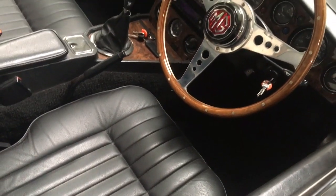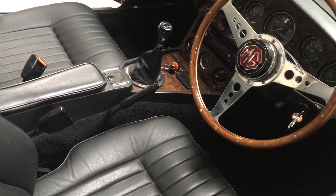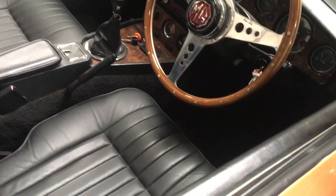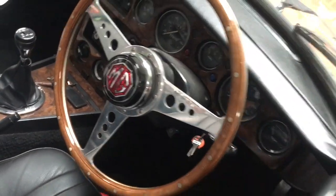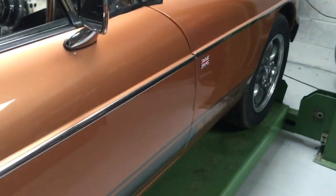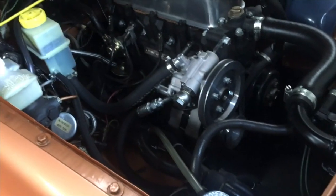Two sets of keys. Overdrive on the gear stick. Look at that Moto-lita wheel. It's a thing of beauty, isn't it? Right, let's have a look under the bonnet. Look at that engine bay.